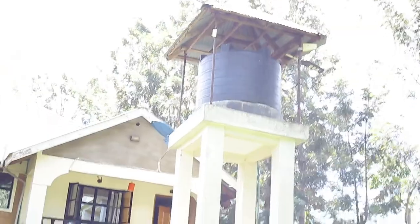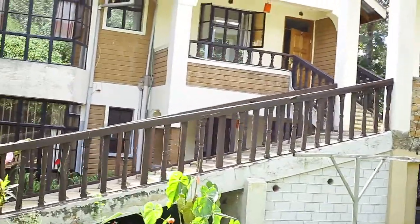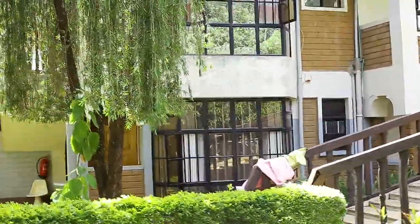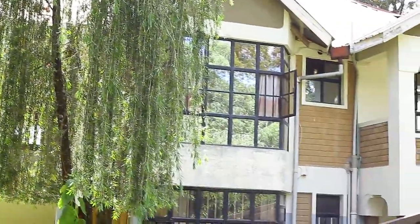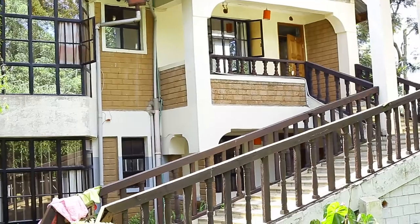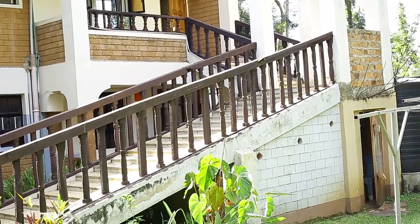So these are some of the considerations. And then of course, if you remove the lintel in case you want to pull the house down, you just cut the lintel and you're good to go. You just remove your bricks, they are intact. So that's why I chose that, and I don't have any problems as yet. It's now 10 years down the line.